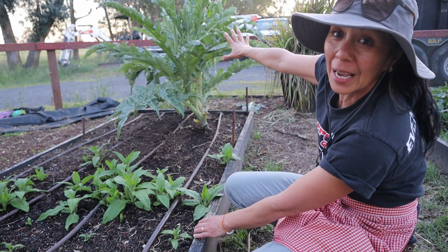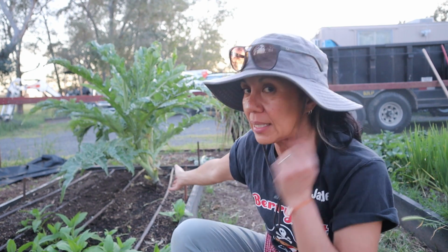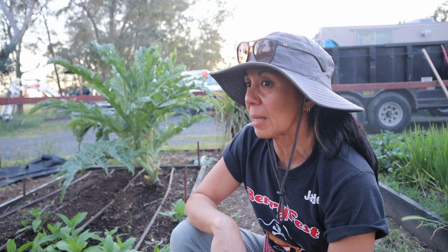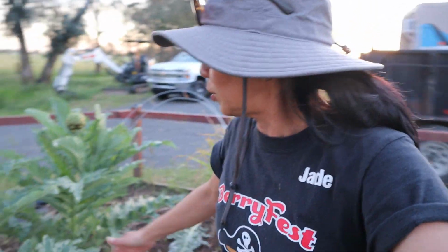But here behind me, these big leafy plants are artichokes, and they are so easy to grow. At least for me, they were so easy to grow. I just popped the seed in there. I used the whole package. And yeah, they're growing, and I popped them everywhere. I have them here, I have them in some other garden beds, and they're producing so many.